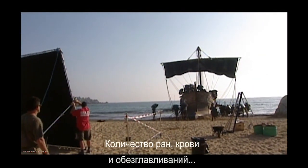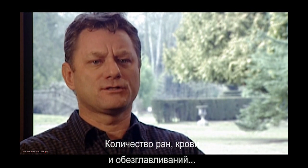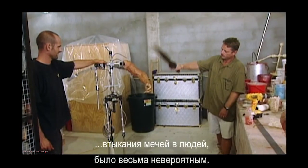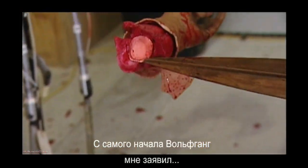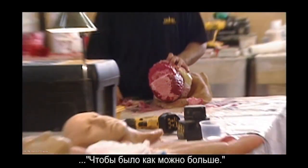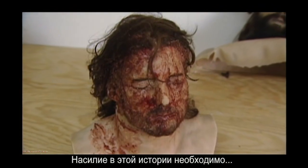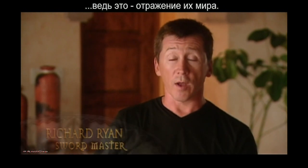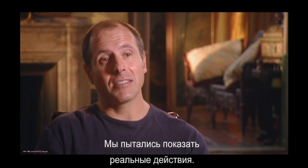The amount of gore, blood and decapitation, sticking of swords in people, was quite extreme. My edict from Wolfgang right at the beginning was, as much as possible. The violence in the story is particularly necessary because it's a reflection of the world they were in. We weren't trying to glorify it, we're just trying to show realistic action.